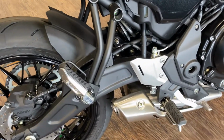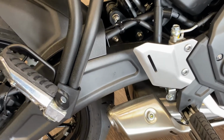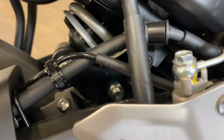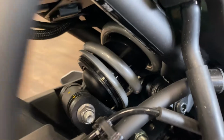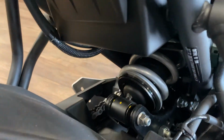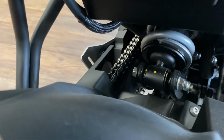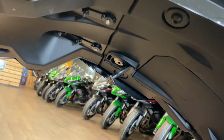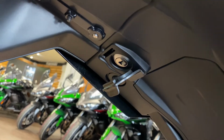Just show you this rear suspension, which is a horizontal backlink suspension with adjustable preload. It's got a travel of 130mm. Just get in there a bit. Just show you underneath, that's where you release your seat with your key.